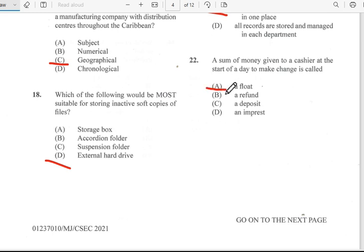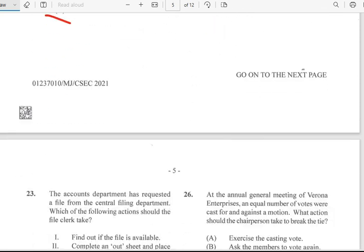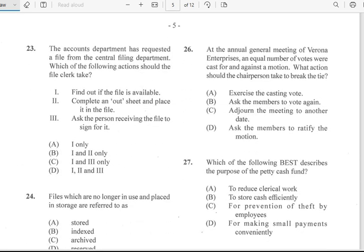Alright. Sorry. Number 23. It says the accounts department requests a file from a central file department. So which action should the clerk take? Alright, so let me see. Find out if the file is available. Complete an outsheet and place it in the file. Ask the person retrieving the file to sign for it. So first things first, guys, we'd find out if the file is available, right?